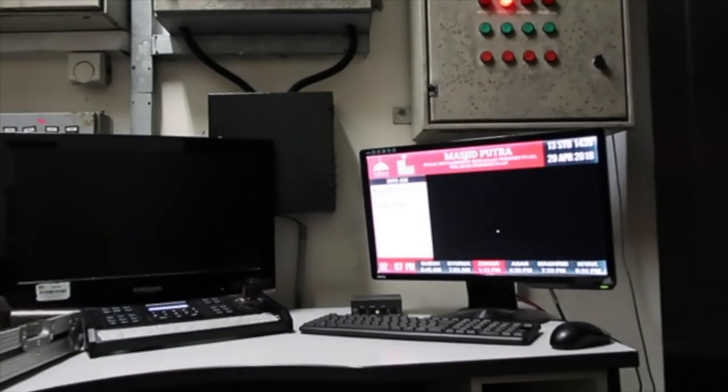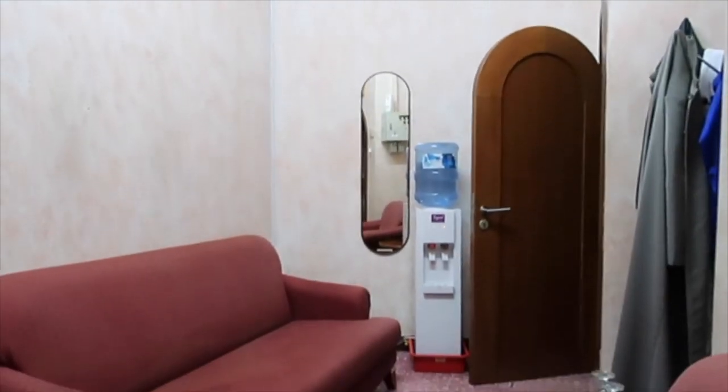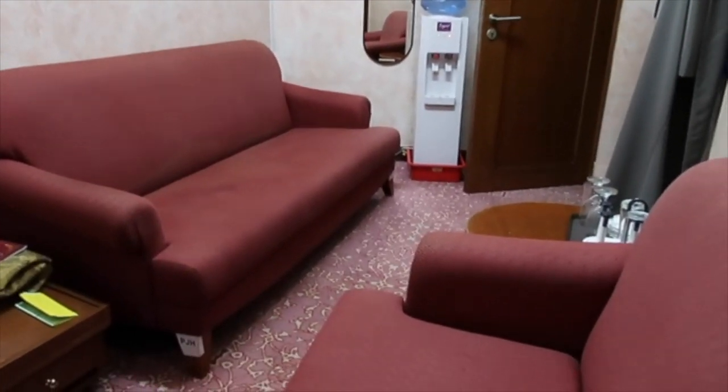Afterwards, switch on this mic here, and the call to prayer from here, the sound will come from the minaret, which is 160 meters high. There's a speaker on top of the tower. So they will change their robe here to become the imam and all that. Wow.